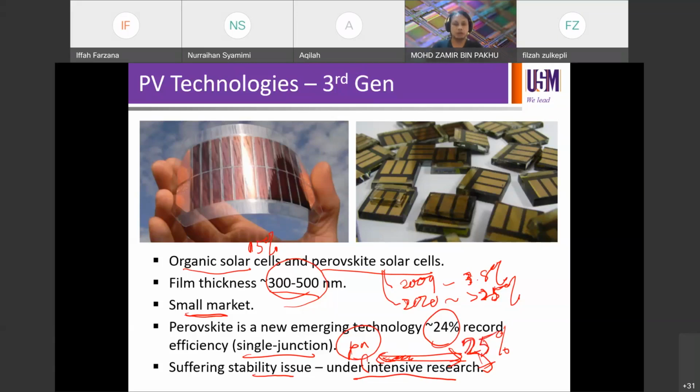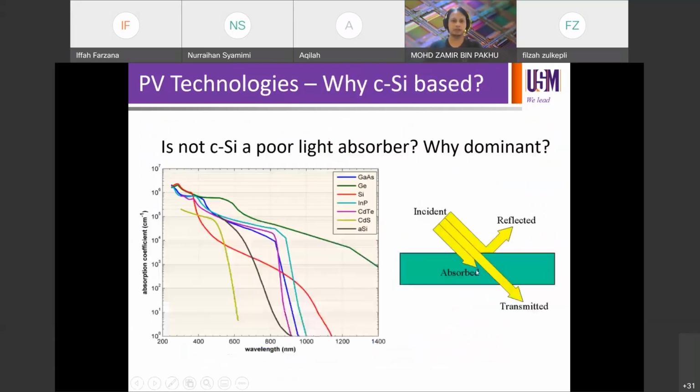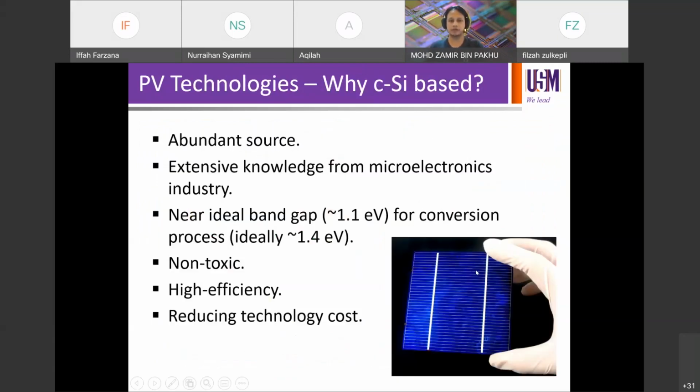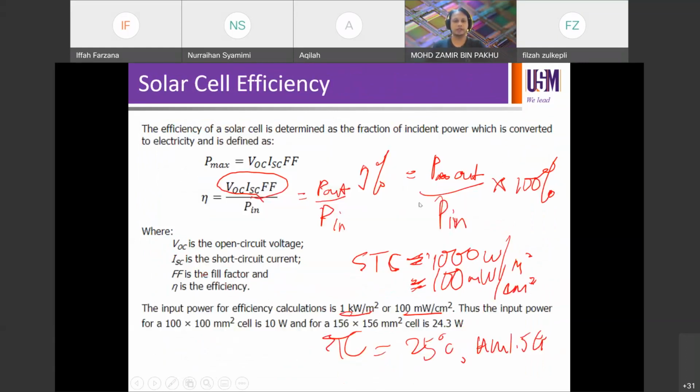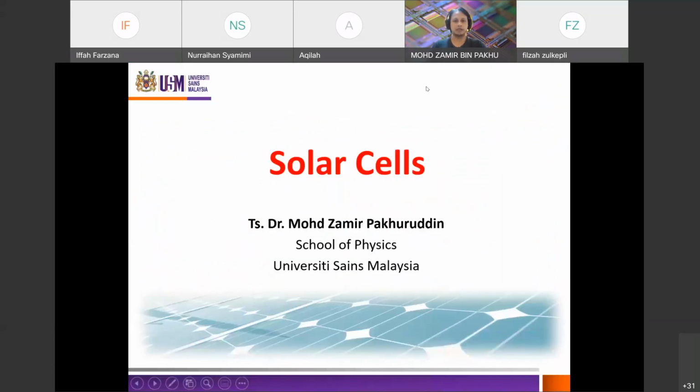Okay, so I'm just going to stop here. We're going to look into the annual production and what sort of materials we use, and then relate to the previous fundamentals that you learned in generation and recombination last time. Okay, so any questions at the moment? All right, one question there.